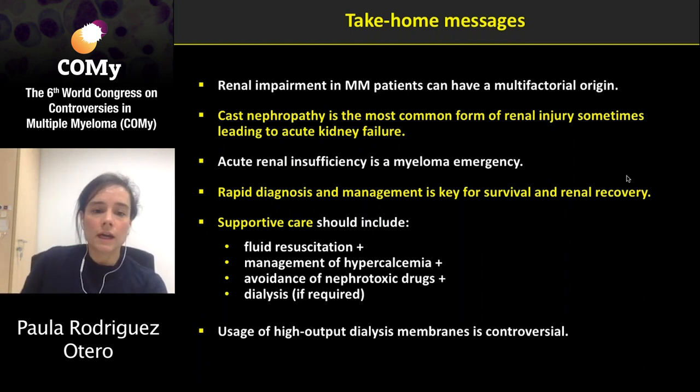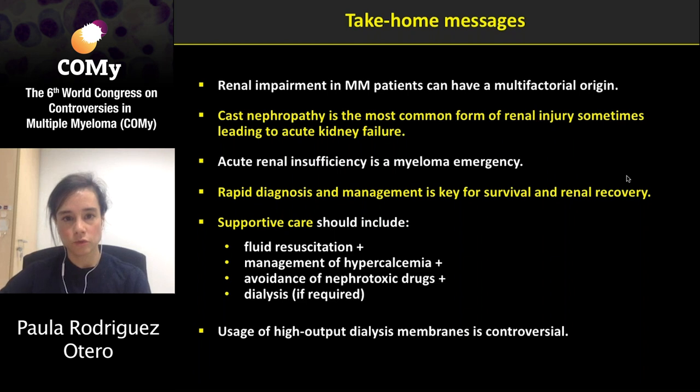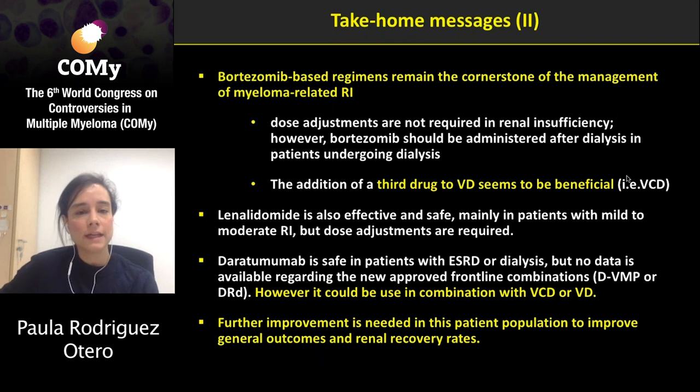As I mentioned, the use of high output dialysis membrane is controversial, and no formal indication can be given today. Regarding anti-myeloma therapy, bortezomib-based regimens remain the cornerstone of the management of myeloma-related renal impairment. It can be used safely in renal impaired patients, even in those that require dialysis, using the same dose and the same schedule, combined with high-dose dex, and ideally using also a third drug, because this improves the results of the therapy. Lenalidomide is also effective and safe, but dose adjustments are required.